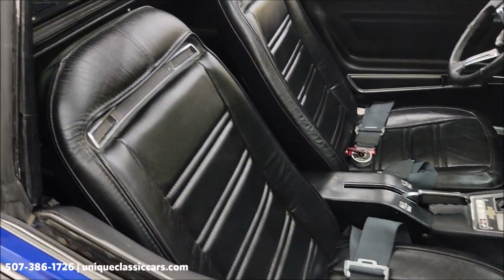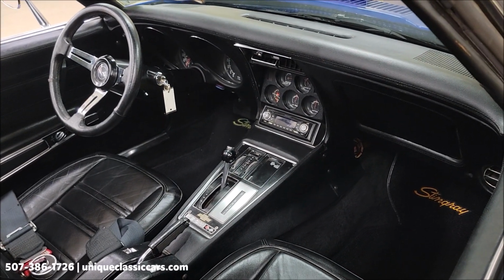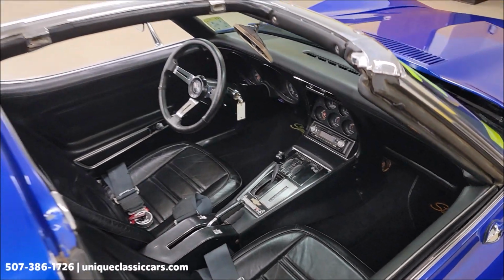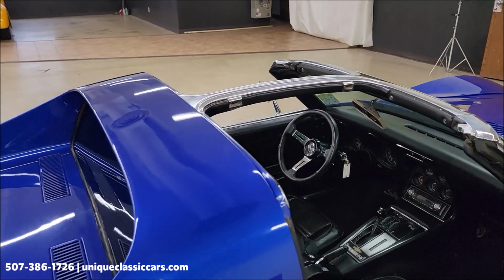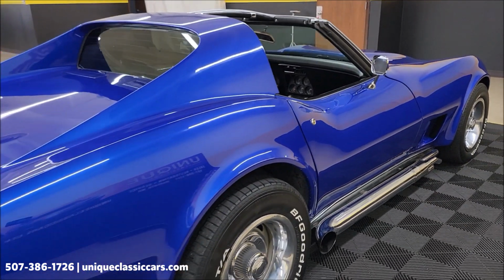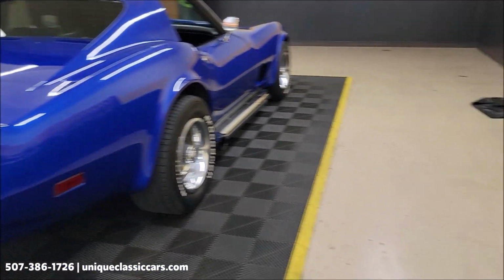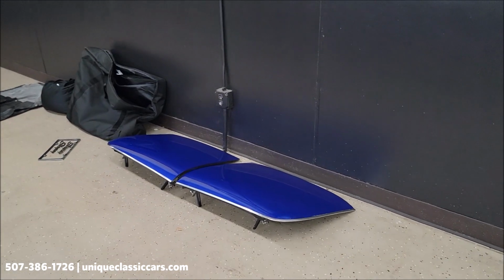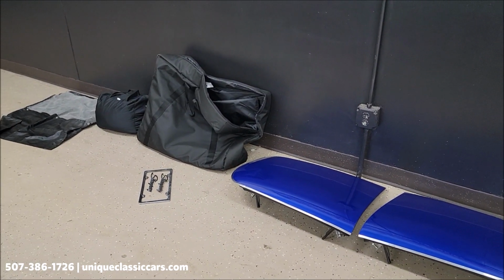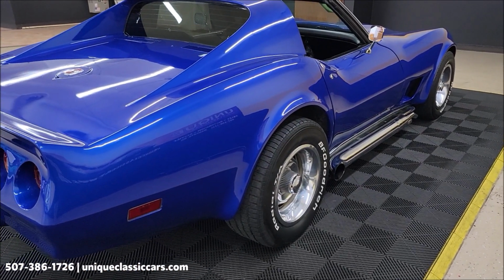So leather bucket seats, center console, aftermarket stereo. I have had that power up, have not gotten sound out of the stereo, so you're aware of that. Of course, T-top car, being it is a coupe. And as far as T-tops, it does come with a T-top storage bag. You can see those right over here. In the still pictures, you're going to be able to see T-tops in, T-tops out, car cover, T-top storage bag. Nice setup for storing those T-tops.